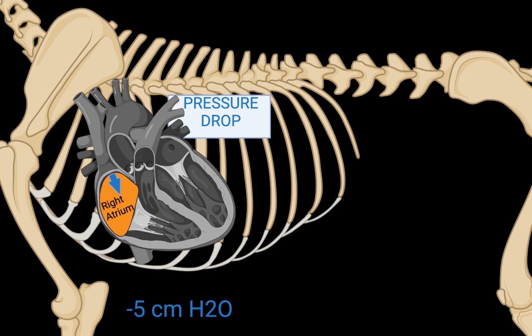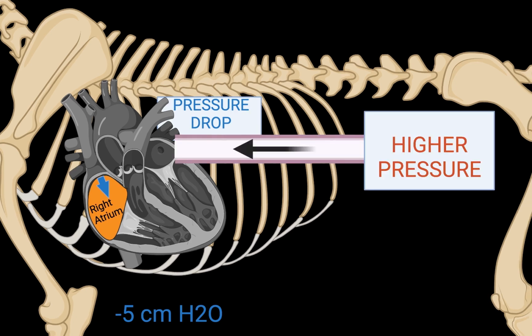Let's briefly discuss the physiology of CVC collapse during respiration. As the patient breathes in, the pleural pressure drops and negative pressure is generated in the chest. This negative intrathoracic pressure is transmitted to the right atrial pressure that also drops, leading to increased blood flow from the abdominal to the thoracic cavity.